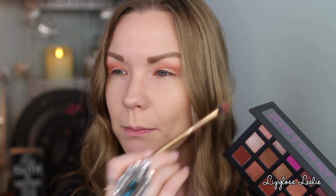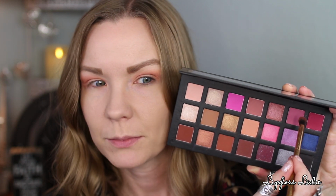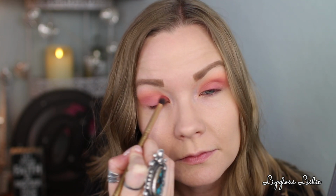Now I'm gonna take a smaller brush. This is a Luxie 121 mini tapered, little tiny cute brush. And I'm gonna go back in with the Birthday Bash palette and get this kind of mauve-y, pinky sort of shade here. And apply this. I think I'm just gonna put it all over my lid, because why not? Oh goodness, I love that pink.